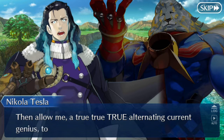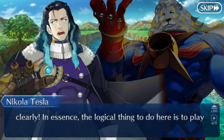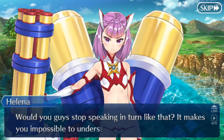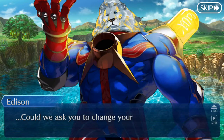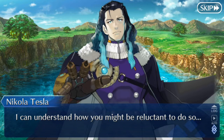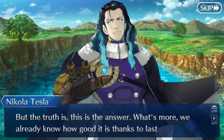Then allow me, the true alternating current genius, to amplify and identify an answer even more clearly. In essence, the logical thing here is to play to the judge's tastes. Would you guys stop speaking in turn like that? It makes it impossible to understand. What exactly do we need to do? Could we ask you to change your model for a short while? I can understand how you might be reluctant to do so. But the truth is, this is the answer. What's more, we already know how good it is thanks to last year.